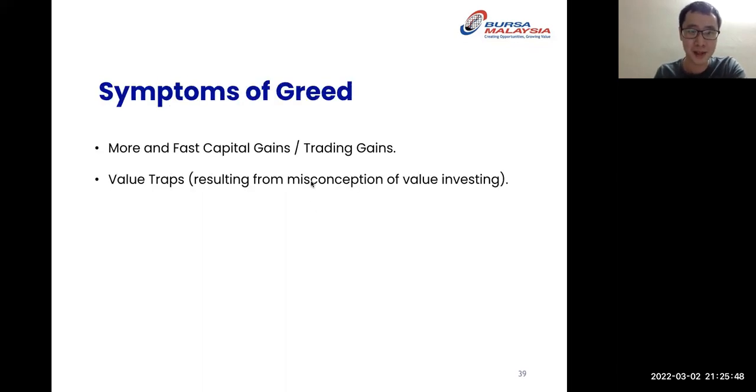Now, here are some symptoms of greed that I typically observe when it comes to stock investing. The first one is this. Some people view stock investing as a place to make quick money. The reason they buy is that they think this is a place where they can get a lot of capital gains, and not just a lot, but fast capital gains or trading gains from stock investing. So this is actually a game of greed. Beware of this kind of emotion when it comes to investing.